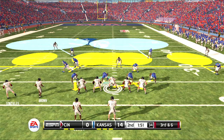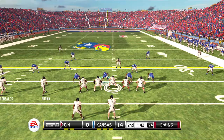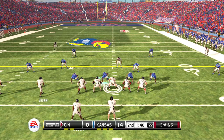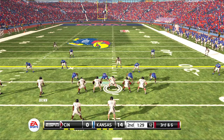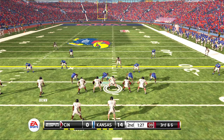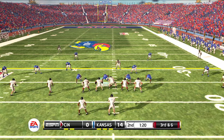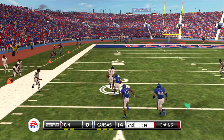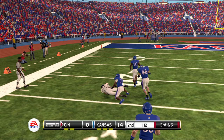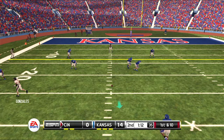He's changing things up. Throwing deep down the left sideline. Complete. And he's brought down at the 23. It takes an incredible amount of accuracy to throw the ball that high and that far. Just a beautiful pass.